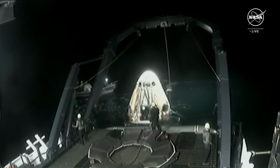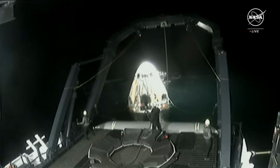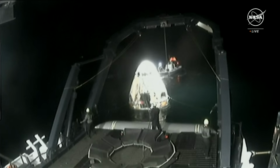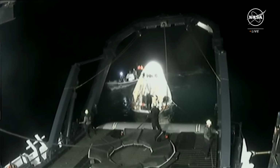Once everything is attached, we will see that individual that is on the capsule jump off into the water. And of course, we don't want them to be on the capsule while it is being translated up and onto the vessel for obvious safety reasons. And Dragon will remain in the nest during the crew extraction and then for the journey back into port. So we'll stand by for that lifting to happen just a couple minutes from now once they get everything successfully secured.